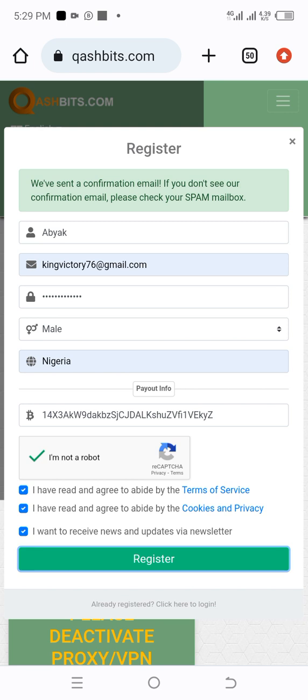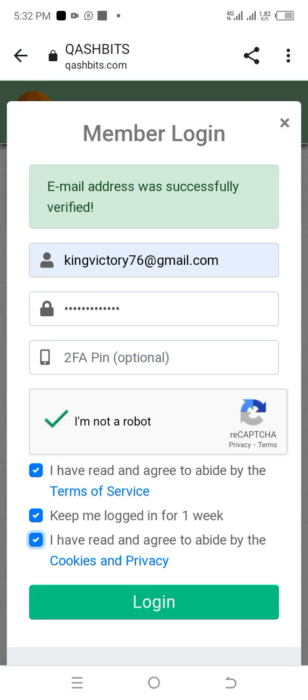Okay, so I'm going to go into my email now and check for this email confirmation and come back to this very website. The moment you click on the link in your email, it will bring you to this very place and show you that the email address was successfully verified. Now all you need to do is log into this website and always click on the captcha. Okay, now it has ticked the captcha. The next thing I need to do is log in.